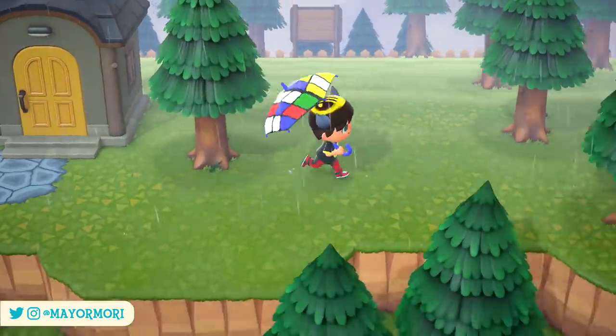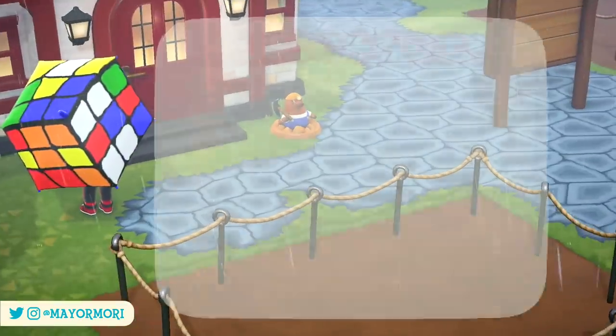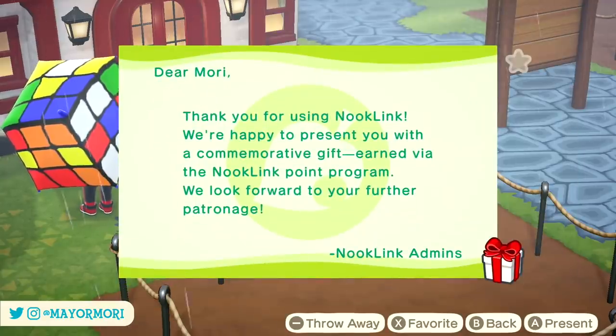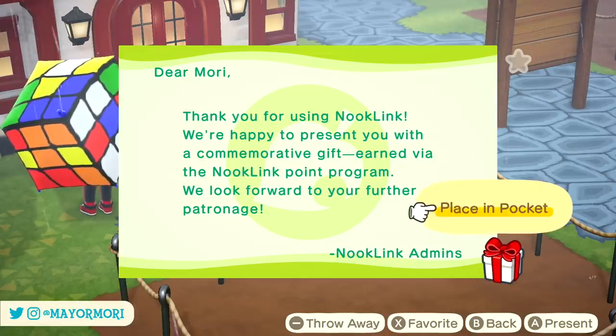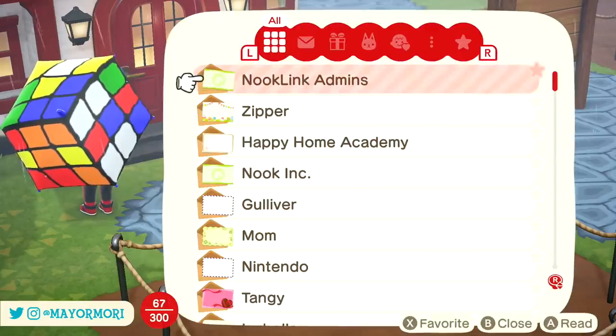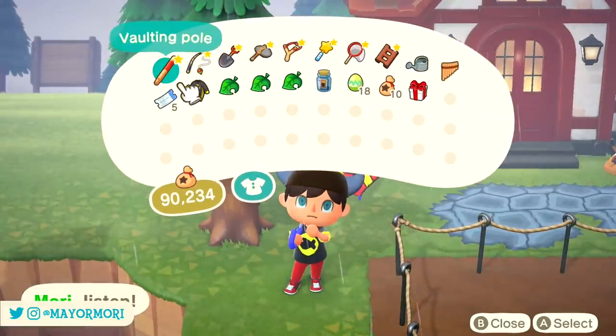Now, moving on and heading over to New Horizons, it's pretty easy to collect your Nook Point prizes. Once redeemed in the app, they are sent and delivered directly to your mailbox and attached to a letter. The letter confirms your order and is addressed from the Nook Link admin. Personally, I think Nintendo missed a trick here because I was fully expecting the letters to come from Katrina. However, sadly, at this stage, Katrina's role is limited to the Nook Points app. And that's pretty much all there is to it.